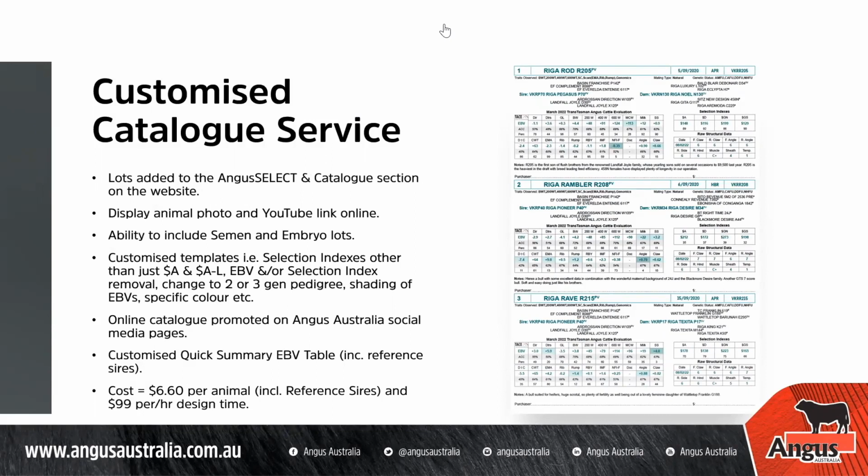Your sale lots are added to the Angus Select and Catalogue section on our website. You can display an animal photo or YouTube link online for those particular animals. If you would like, we can also include the photo of those animals within your sale lots in the PDF. We can do a QR code for YouTube links as well and include that in your template for your PDF.